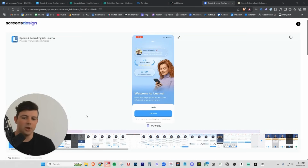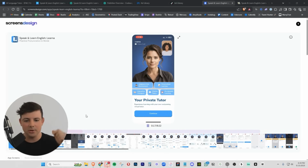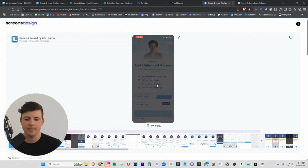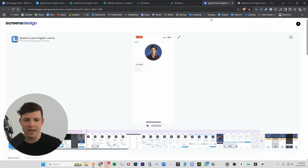All right, so standard opens up, says, "Welcome to Learna," reaffirming the decision to download. We continue, and we're shown all the features of the app here. And then boom, right off the rip, they show you the paywall. But you'll notice this isn't a hard paywall. There's an X in the top left of the screen, so you can skip this paywall. Boom, we've opted in, and they have a 3-day free trial.